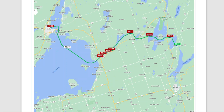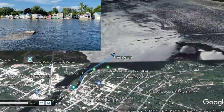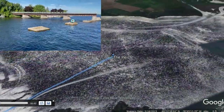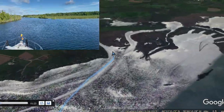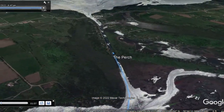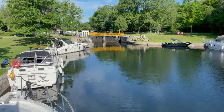So we started off the day leaving Fenelon Falls. We were above the lock already, so we did not have to wait for the lock to open. You can see there's some concrete there, which is just below the surface, and we continued on, headed for the first lock, which would be the Rosedale Lock. That opens at 9 a.m., so we kind of timed ourselves to arrive there shortly before 9.